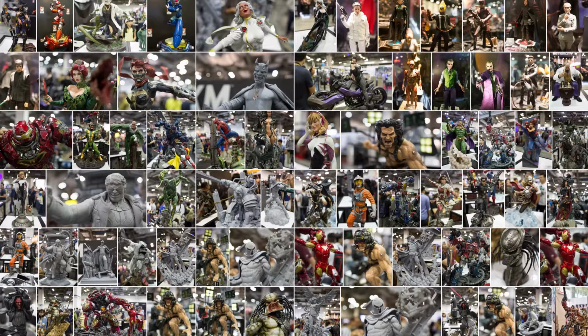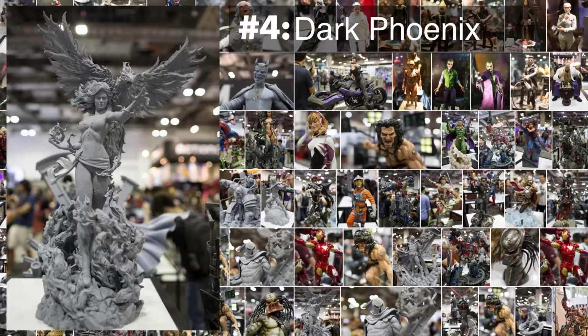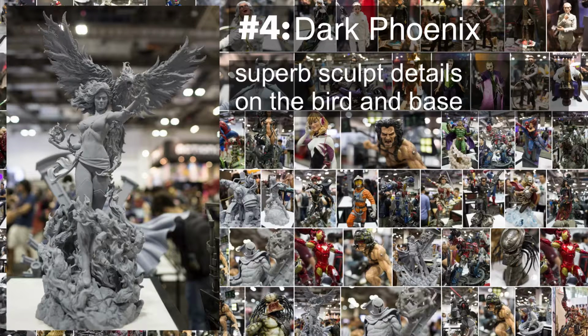So number 4 from my top picks is the Dark Phoenix. She was not on my radar in the beginning, but when I passed by her in the queue, she looked really gorgeous. The detail, the sculpt is really nicely done. There's tons of detail with the flame and the base, and the base itself, the ground, like it's pulled up. It's really well done, and I really like it.